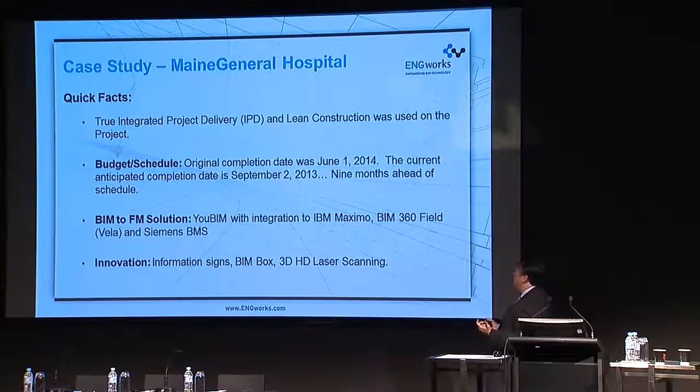The amazing thing, why it's looked at, is, as you can see, it was like a 36-month job and it's 9 months ahead of schedule. So pretty amazing, pretty hard not to look at that.